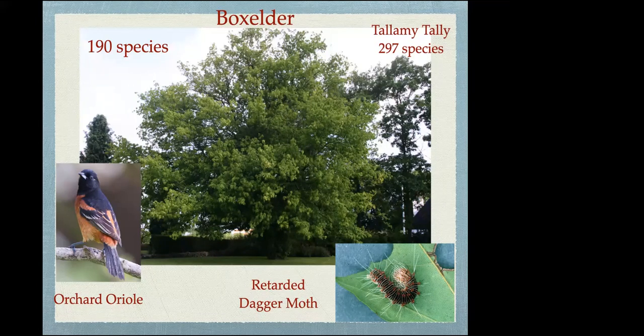One little note about the oriole that's actually pictured here, the orchard oriole. Of course, you'll also see the Baltimore or northern oriole in northwest Iowa. They make these amazing weaver bird nests where they will take grasses and actually weave them around a twig and then they hang down below.